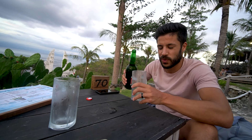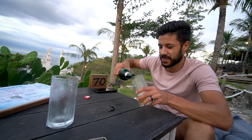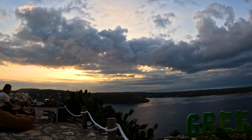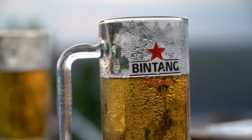There's only one way to watch a sunset, and that is with a beer. A nice cold Bintang, right? I've only really started to drink beer since we started traveling, as it is the cheapest option. But there's one beer that I really like, and that is a Tusker beer from Kenya. But I must say this Bintang comes really, really close to it. So I say a Bintang is my second favorite.